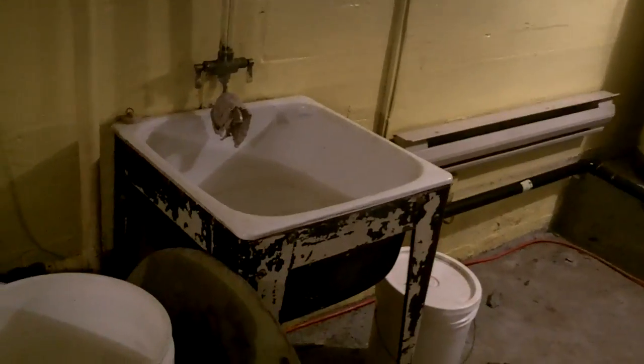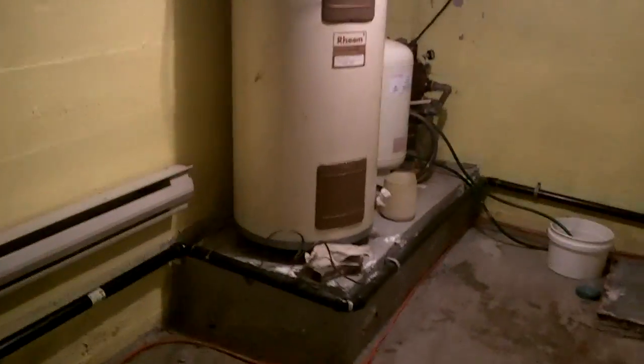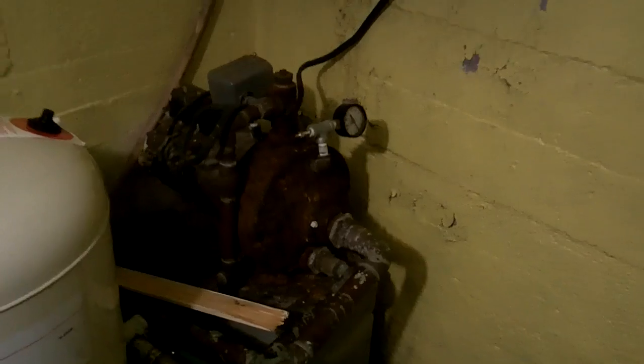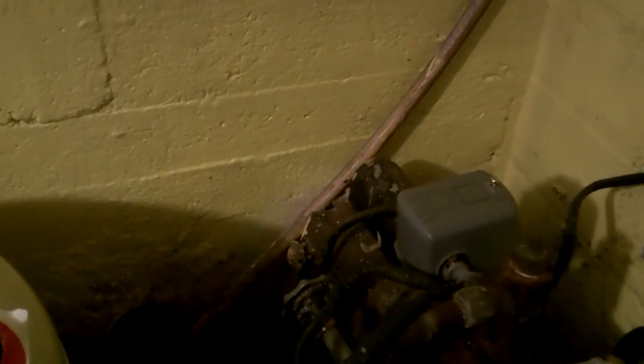Got a slop sink. There's hookups here for a washer and dryer. That used to obviously be here. We have one upstairs now. It's easier, so I'm not going to bother with putting one down here. Got my hot water tank, pressure tank, pump. You might hear some dripping. Don't know how well you can see in the dark here. Down there.